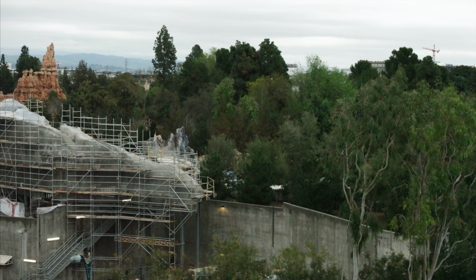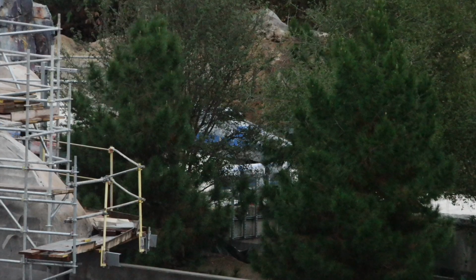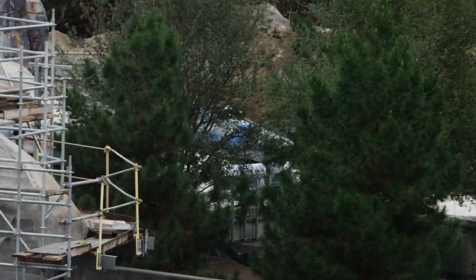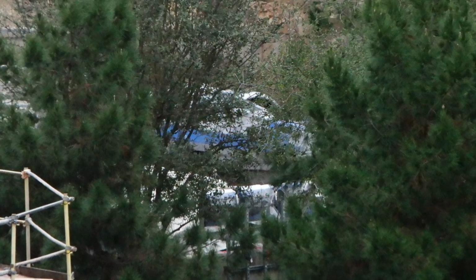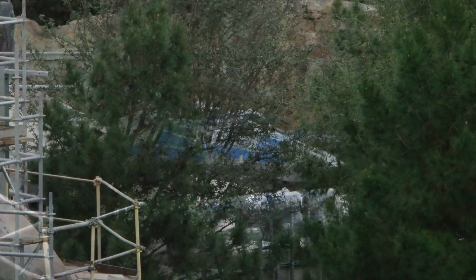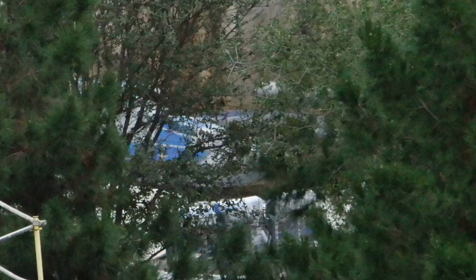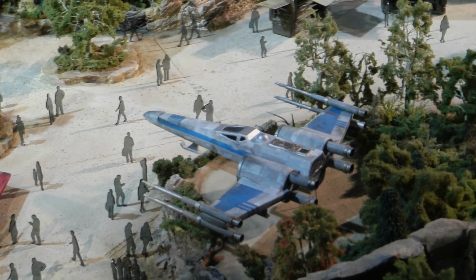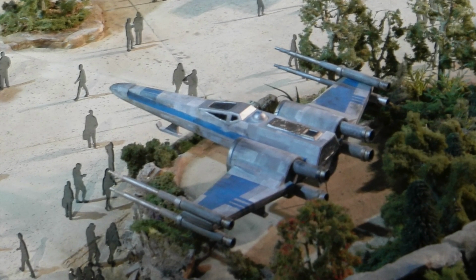Between the trees, we can see some rock formations on the far end of Galaxy's Edge. Actually, not only rock formations can be seen, but we also have a glimpse of something directly below the rocks. I'll go ahead and zoom in. And what we can see is that an X-Wing has landed. I took different pictures to try to get different parts of the ship through the trees. This is what the X-Wing looks like on the model. Now we'll go back and look at some more pictures.